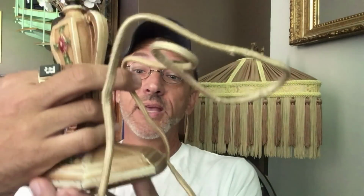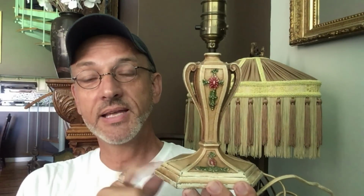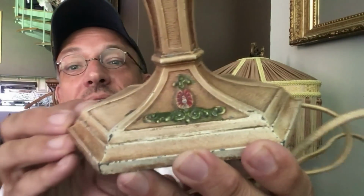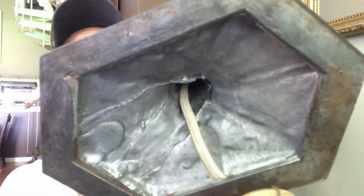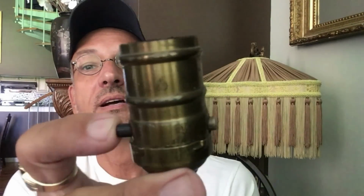I bought this at the flea market, and it's another little polychromed cast lamp from about 1925 to 1930. This is the original patina on this. I'm not going to have to repaint or restore this patina at all. Spelter, but in good shape. Nice old socket. There could have been two of these as dresser lamps. We only have this one.